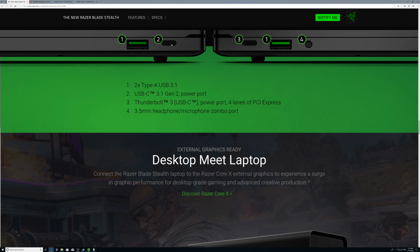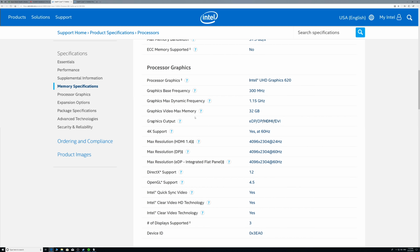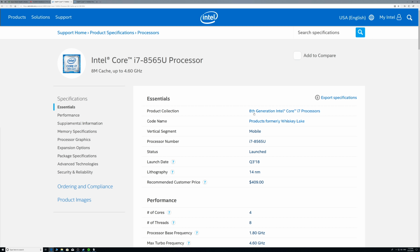Now, look at the ports here. We have Thunderbolt 3, USB Type-C and two USB Type-A's, it looks like, and a microphone jack. Now, this is the important thing. This has the new processor. So this one here is the Whiskey Lake, okay? So it's not the Coffee Lake. This is the Whiskey Lake product.